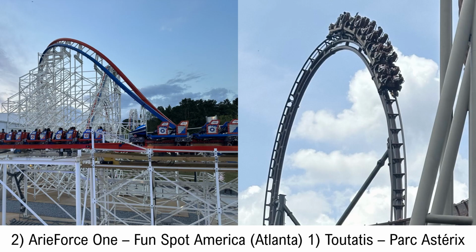My top two coasters have separate videos that go much more in depth than I will in this video, so I'm just going to go ahead and put a link to my 25 Days of Coasters playlist at the top of the screen right now if you want to hear more about these rides in depth.